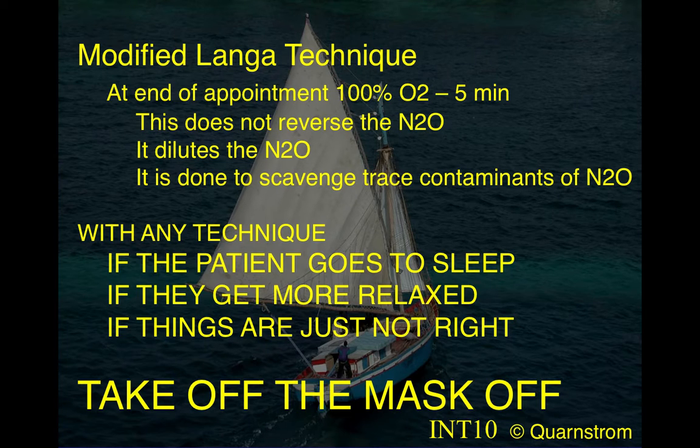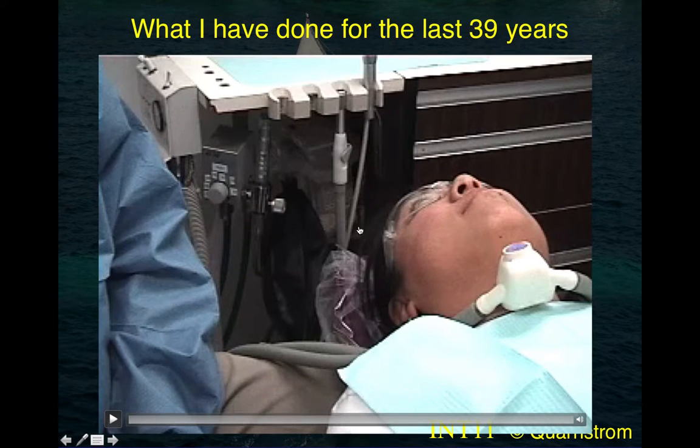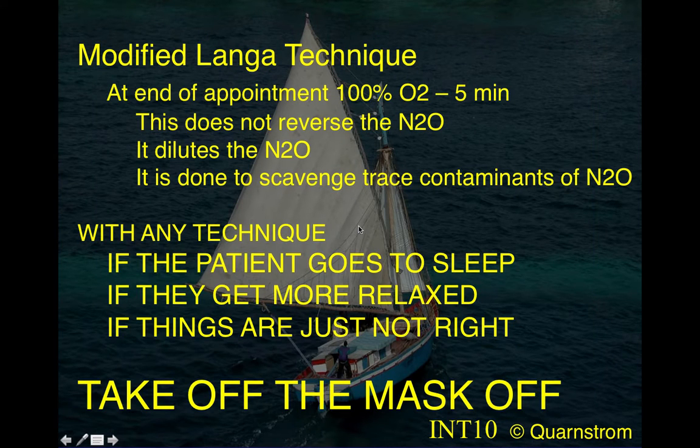At the end of the appointment, Langa had us give patients 100% oxygen for 5 minutes. And some people have stated, well, that reverses the nitrous oxide. Well, it doesn't reverse the nitrous oxide, it dilutes it. The reason we still do that is we have our scavenging system going, and we talked about scavenging in one of the previous videos that I uploaded. We want to keep the trace contaminants of nitrous oxide out of the operatory because it's not good for our staff to breathe, particularly if they're pregnant or planning on becoming pregnant.